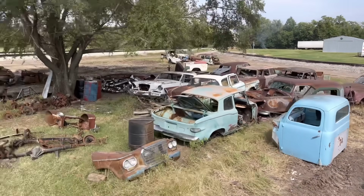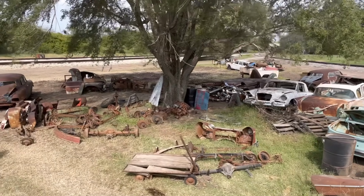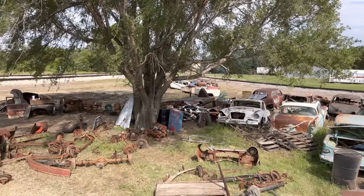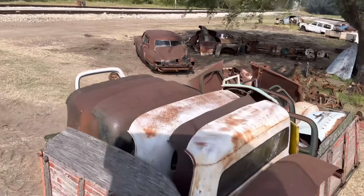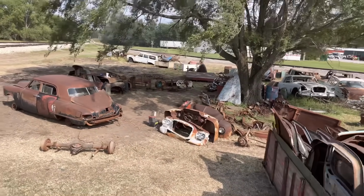We already hauled home, I think 3, maybe 4 trailer loads of wall art. We still have all this laying here on the ground. We saved all these front axles. There's a whole gigantic pile of bumpers over there. We took this truck bed here and we just packed it clear full of cab backs and doors, hoods, trunks, all sorts of wall art type stuff.